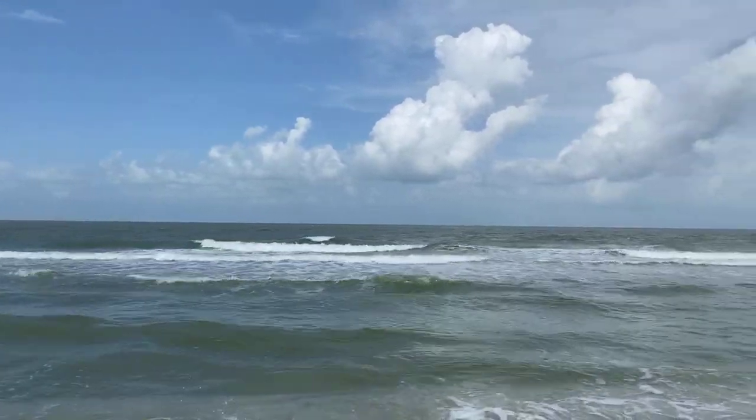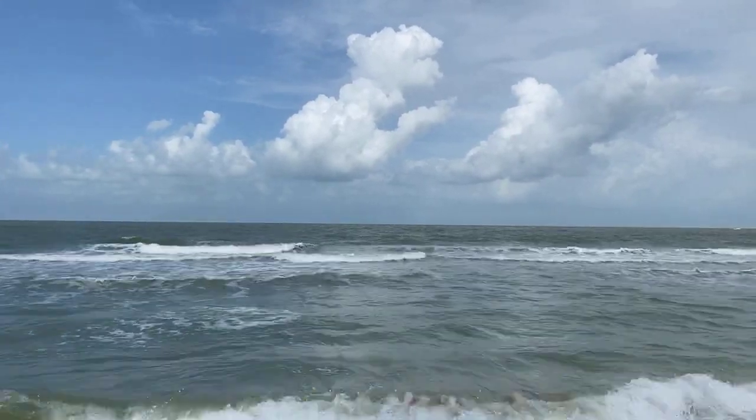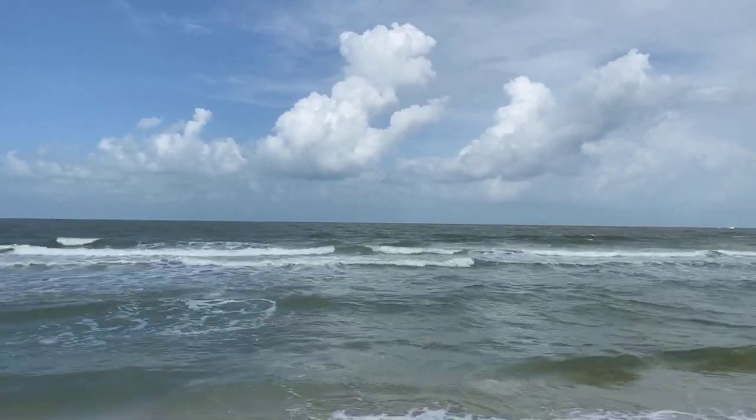Love the clouds out there, the clouds, the waves. Always beautiful.